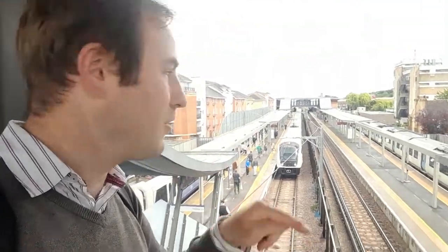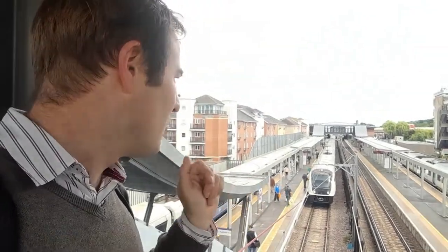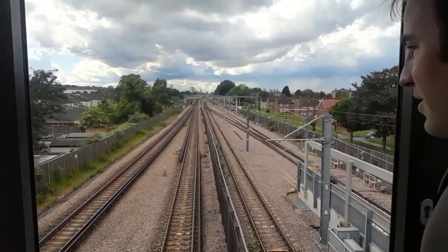So what we'll do, we'll walk along the southeastern platform for a bit, then we'll go back over to the Elizabeth Line platform. We'll exit the station. So there's another bridge, probably not quite halfway down. If you look that way, you can see towards London. That Thames Link train should go out any moment, so we'll watch that go.